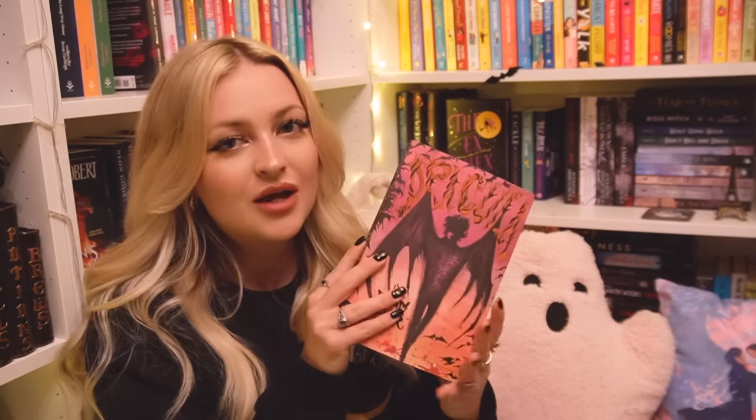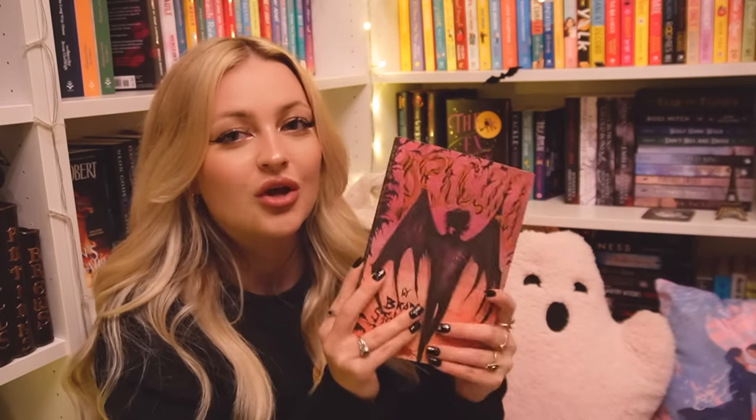But yeah, I'm putting it on my TBR because I feel like if I am going to read this in October, I need to start it in September and then finish it in October. There's no way I will read this within a month because I just know classics and me aren't a good mix. But I do really want to read this, so I am going to put it on my TBR and we'll see if I do, but I don't know.